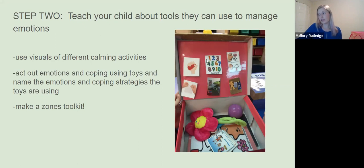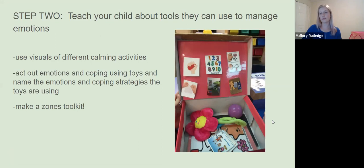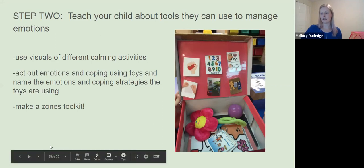So the picture on this slide is a zones toolkit that I have in my classroom, and it's just a shoebox. And I put some different visuals in there that I like to use for calming. I have the breathing activity, smell the flower, blow out the candle, a squeeze ball. So that's one example of what a toolkit could look like.